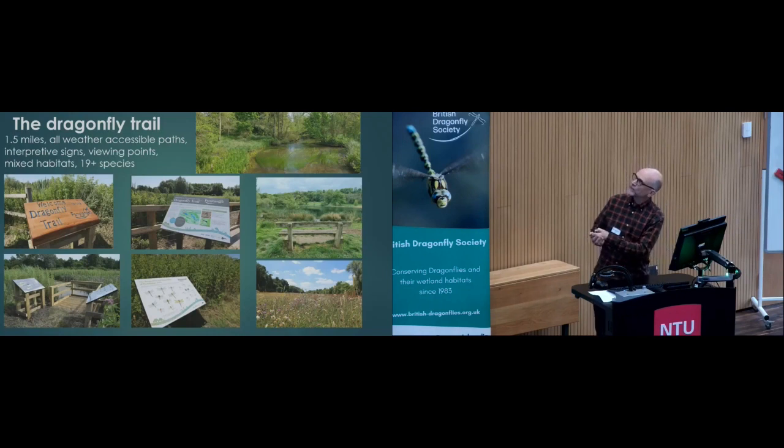Here's another viewing point, a nicely positioned bench where just sitting there, you get great views of dragonflies doing their stuff in King's Lake. And then this is a view of the wildflower meadow. This was sown on the park. It's extensive. It runs along the whole southern edge of all those lakes, and it's stuffed full of insect food for dragonflies. There's lots of maturing dragonflies in there, females and hawker dragonflies as well.